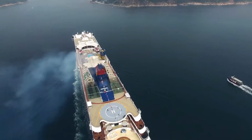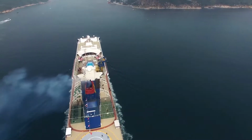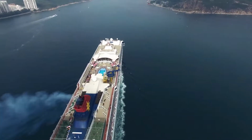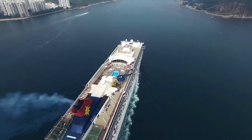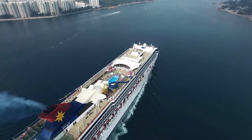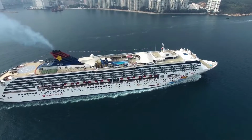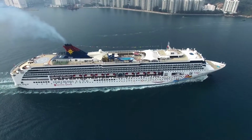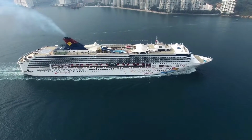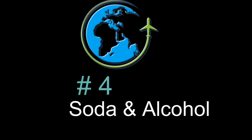Or, if you want to, you can add that on to the overall fare and prepay the full week's worth of gratuities. If you're purchasing things such as alcohol on board, an automatic 18% gratuity is added to your purchase. The same 18% gratuity is added if you purchase a drink package before your cruise. If you want to, you are also welcome to leave additional cash tips with individual servers, bartenders, or your room steward. However, that is all a very personal preference, and you are not expected to or forced to leave any additional tip. Item number 4, soda and alcohol.